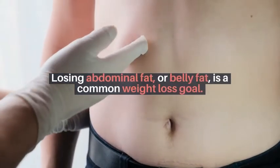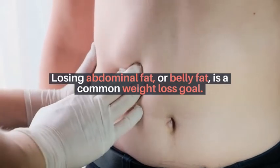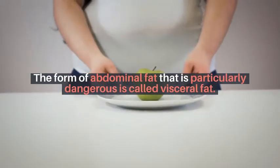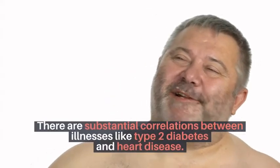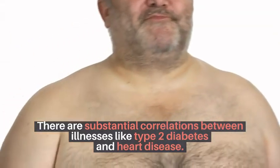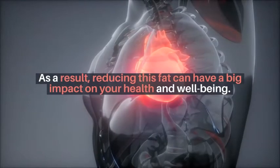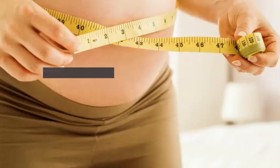Losing abdominal fat, or belly fat, is a common weight loss goal. The form of abdominal fat that is particularly dangerous is called visceral fat. There are substantial correlations between illnesses like type 2 diabetes and heart disease, according to research. As a result, reducing this fat can have a big impact on your health and well-being.